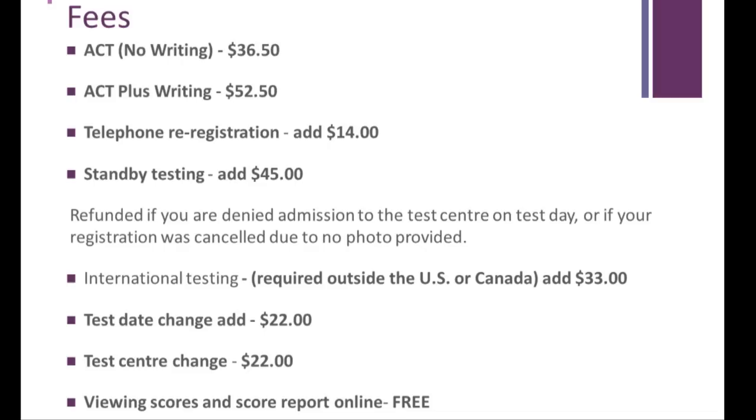All right, there's also a question how much these exams cost. ACT no writing is $36, ACT plus writing is $52. You can have a telephone registration, standby testing. What is a standby testing?